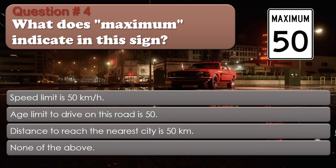Question number 4. What does maximum indicate in this sign? Speed limit is 50 kilometers per hour. Age limit to drive on this road is 50. Distance to reach the nearest city is 50 kilometers. None of the above. The correct answer is: speed limit is 50 kilometers per hour.